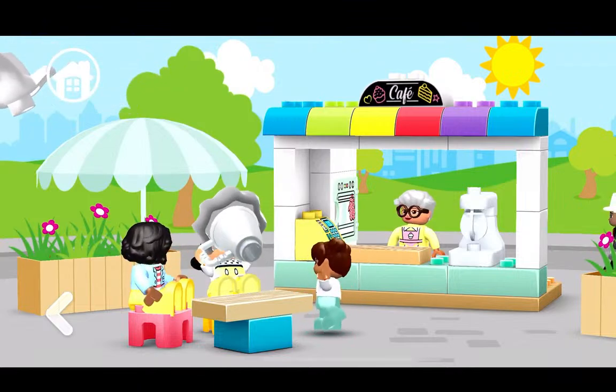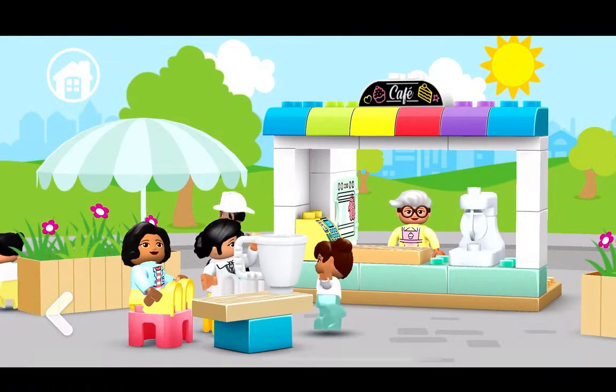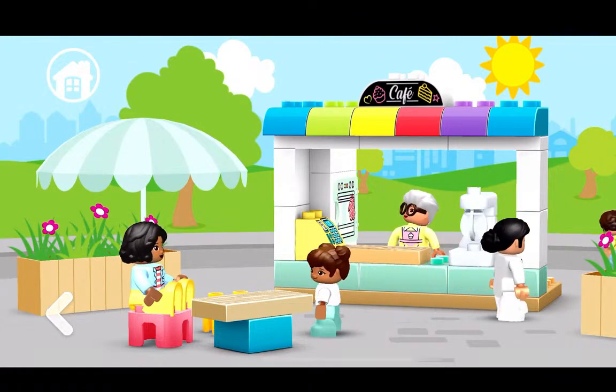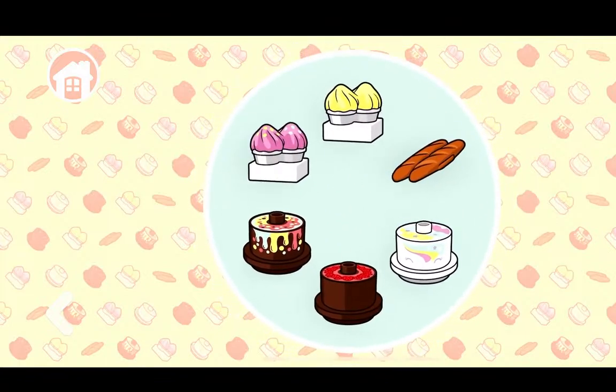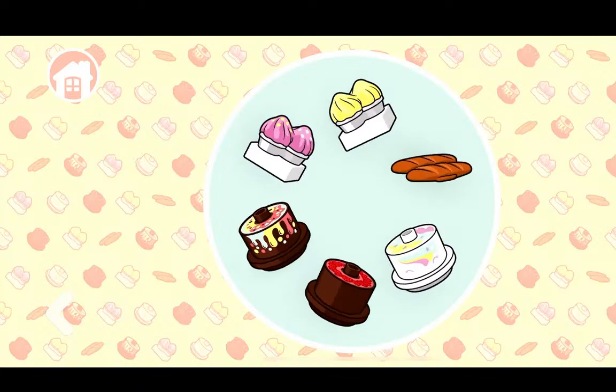Girl? Super. Maybe? No, it's so bad. Okay, maybe. Let's see what's next. Oh, there. We may bake some cake, cupcake, or bread. Let's choose what to cook today. We may cook vanilla cake with unicorn print, chocolate cake with strawberry, chocolate cake with multicolored icing, strawberry cupcakes, lemon cupcakes, or bread. I want to cook chocolate cake with multicolored icing.